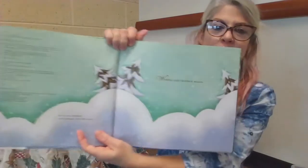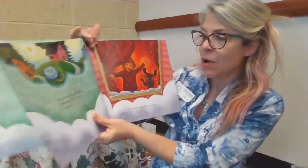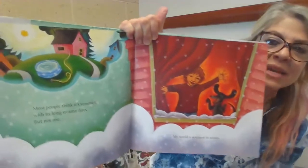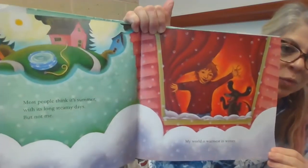Winter is the warmest season. This is the warmer cold. It looks cold. Most people think it's summer with its long, steamy days, but not me. My world is warmest in winter.